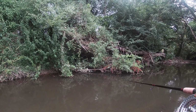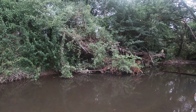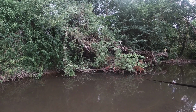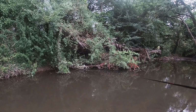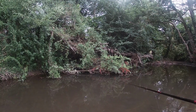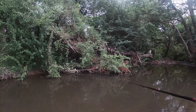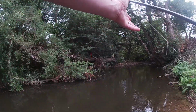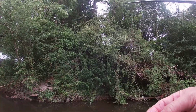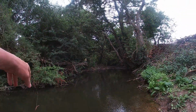So there's a really gentle flow. Just move it along a little bit. There's a bit of line in the tree there. I don't remember breaking off, so somebody else has had a fish here. There we go. Yeah, these floats are meant to be really good for tiddlers. Jamie gave me them. Yeah, I think I'm going to go a bit deeper, because that's not a foot. So let's go another 6 inches and see if that makes a difference.